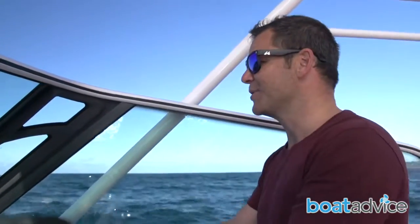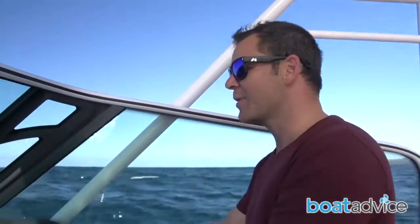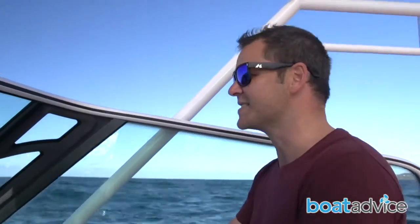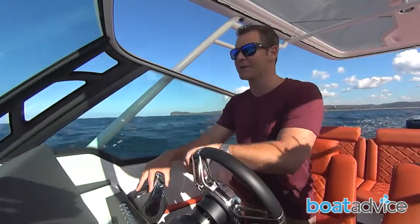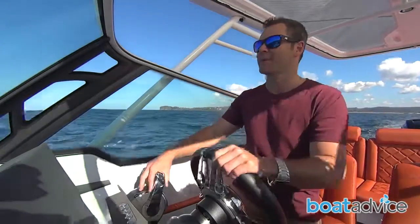This hull is a beauty. We powered out of the heads. We're doing 32 knots straight into a southerly, blowing at 10 to 15. And we've chopped through the waves very easily. There's a very fine entry at the front of the bow. It's at 65 degrees. At the back, 22 degrees dead rise, which gives it a very nice personality when you're cruising through choppy conditions. We also experienced no spray coming over the front.